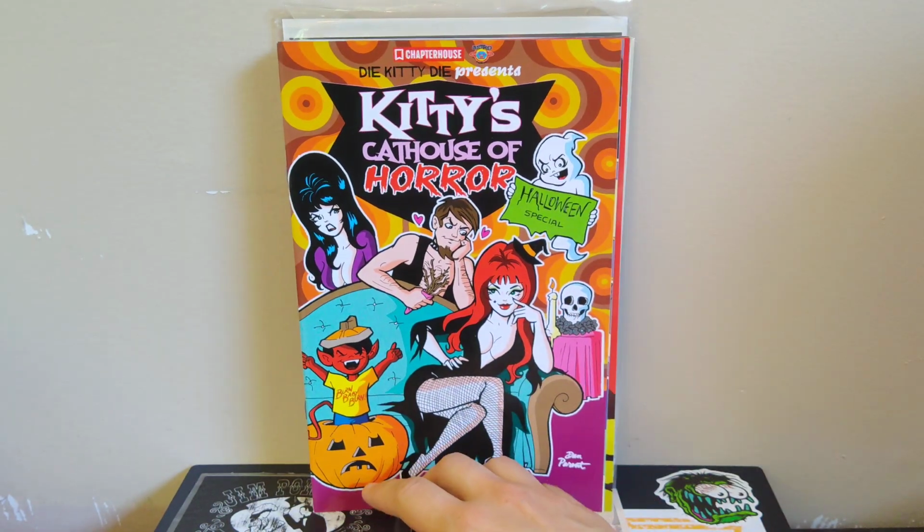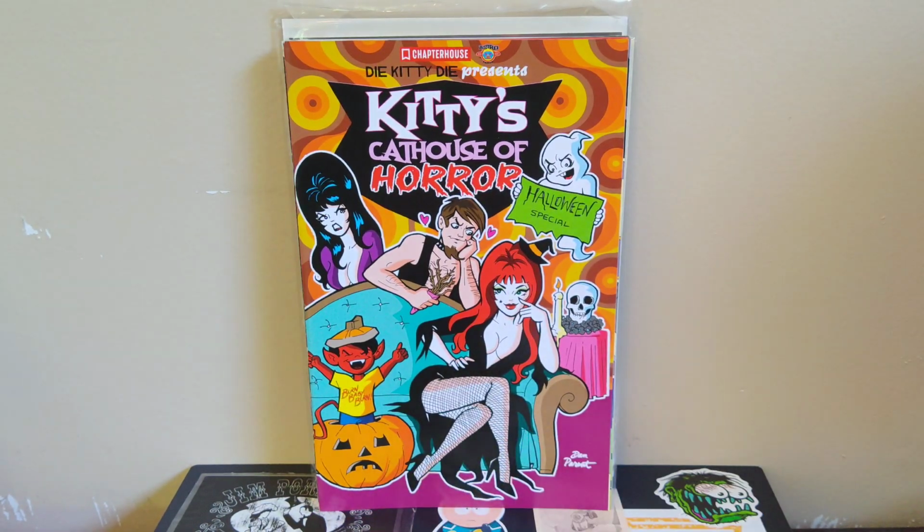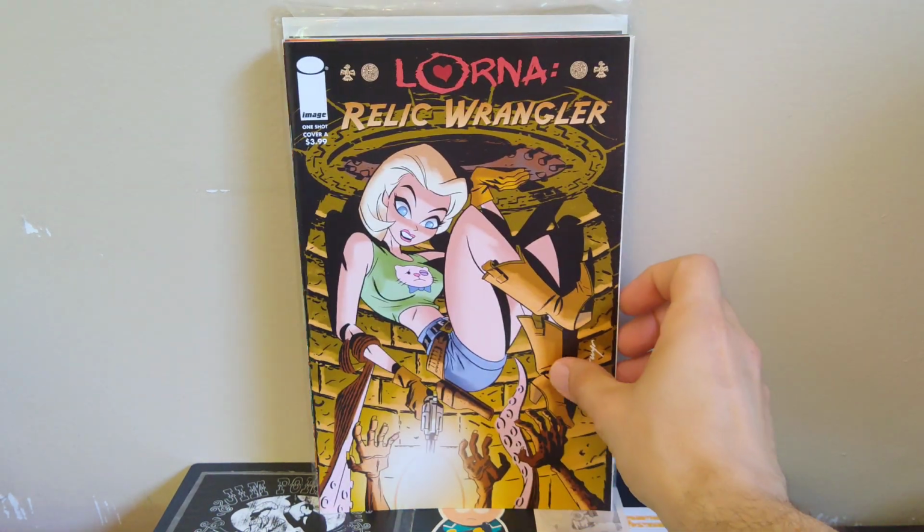And a couple more books to sell here. This Die Kitty Die presents Kitty's Cat House of Horror, just a Dan Parent cover. We got Elvira and some other people on there. Halloween's coming up, and I'm actually going to set up a table at a local convention here in Shepherdsville, which is just south of Louisville, around Halloween time. So I'm going to try to sell most of these books there, and hopefully I won't have problems selling that one because it'll be around, like I said, Halloween time.